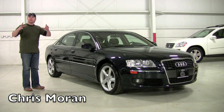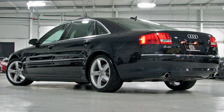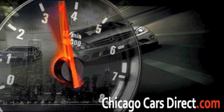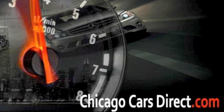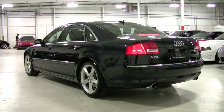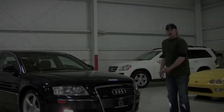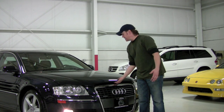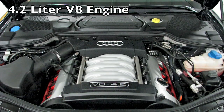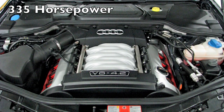Very surprising, fun, entertaining to drive: the 2006 Audi A8L. Under the hood is Audi's familiar 4.2 liter V8 engine. In the A8 trim here, this car makes 335 horsepower. These cars are routed to a 6-speed automatic, which is in turn routed to Audi's quattro 4-wheel drive system.